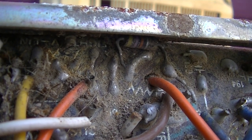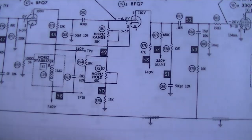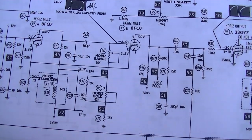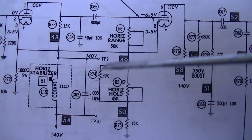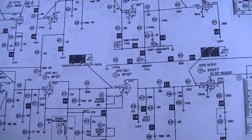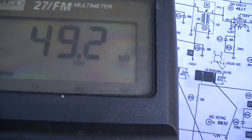Is this shorting between two things here? What's going on here? Is that shorting? What's up with this? I have the ohmmeter hooked between here and here. And you can see there's a resistor in parallel with the horizontal control. And it's basically a 39 and a 45. So it should never be any higher than whatever that would calculate out to be. I don't know, 39 and 45 would be maybe 18K. And it's measuring 49K, which is higher than the 39.